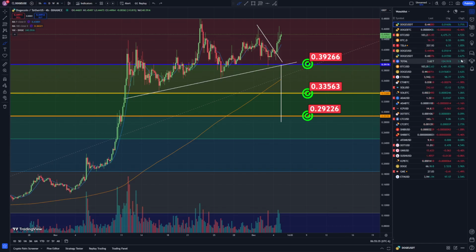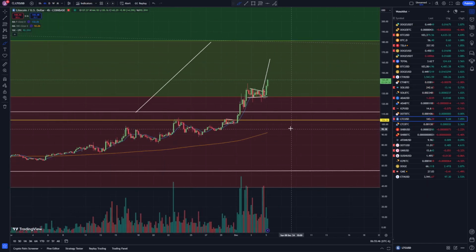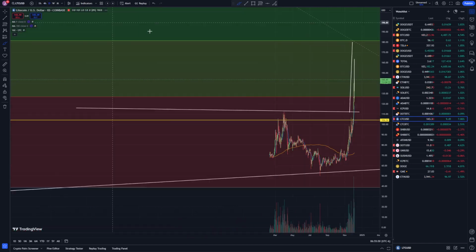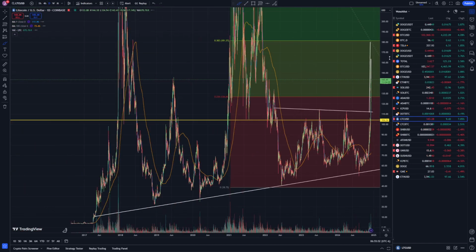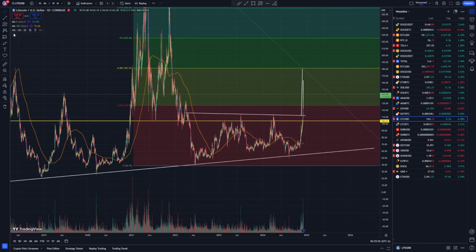It looks like a lot of things are getting pretty good moves. Well, decent moves. Solana's up 5%. Litecoin's up another 7%. Let's see what Litecoin's up to. Litecoin was in a similar thing. Let me go back to the daily time frame. On Litecoin, I had a position. I put in a position at around 104.